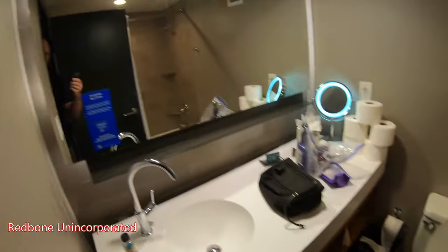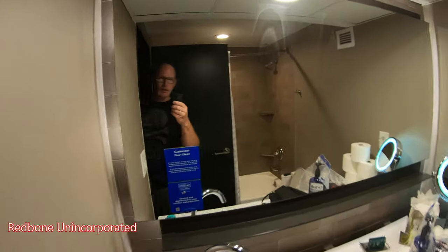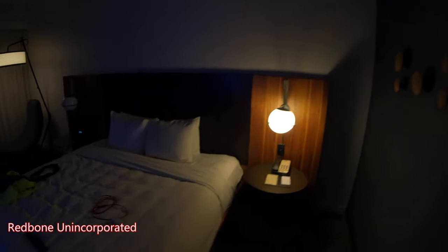I tried to upgrade to a suite, but this place is fully freaking packed. It's fully booked, so no suite for me. Not too bad. It's scary chair, scary chair, scary balcony. Ooh yeah!